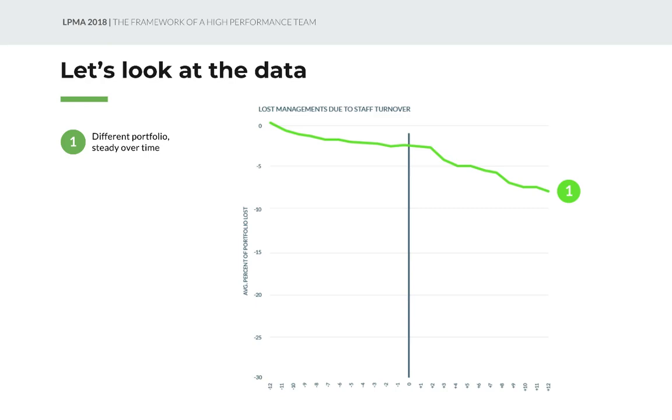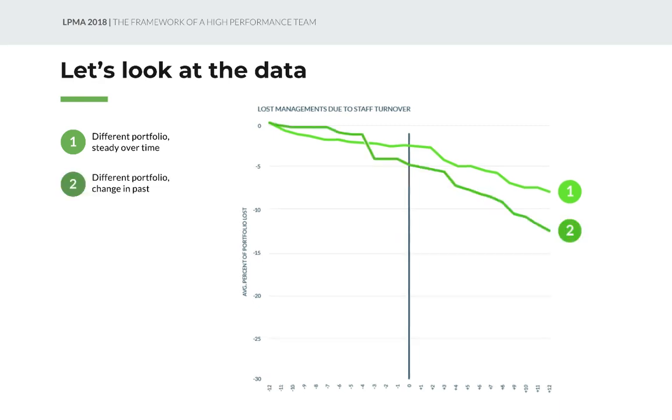But you can see that there is a decline in management over time. So there is an effect: this property manager is probably having to step up and cover the other property manager because they're underperforming, and that's having a dramatic effect across the business. What we've done here is introduce a second line, which is another portfolio that did have a change of property manager in the past, but is also adjacent to the property manager that's just leaving.